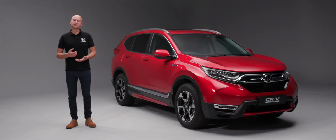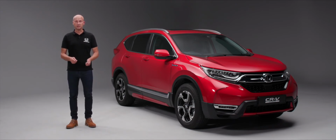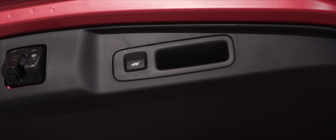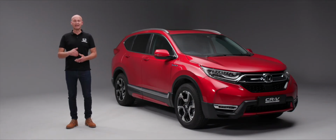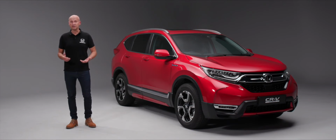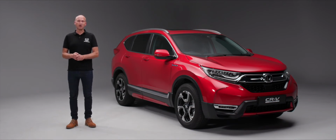Now, I can adjust the height to which the tailgate will go. So once it's open, you can adjust it. We've got a little set button there, and then the next time that you come to the car, it will open to the level that you've preset it at, which is a really, really useful feature. If you've got maybe a low roof in your garage, or you're in a hotel car park with a lower roof, something of that nature.